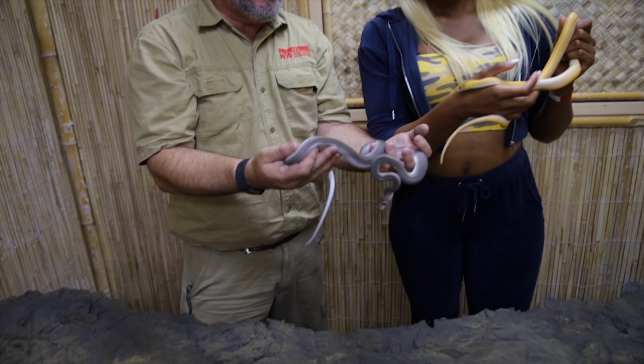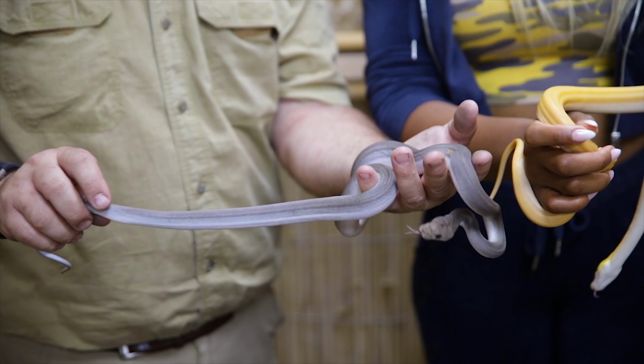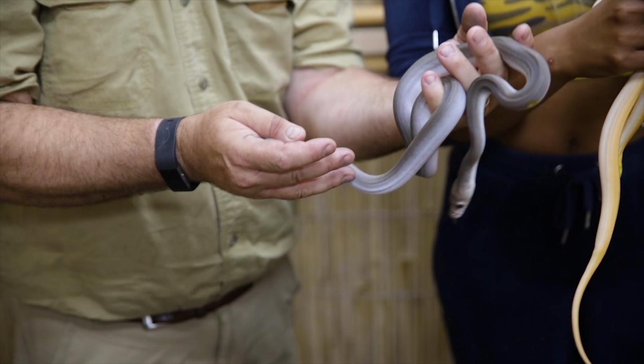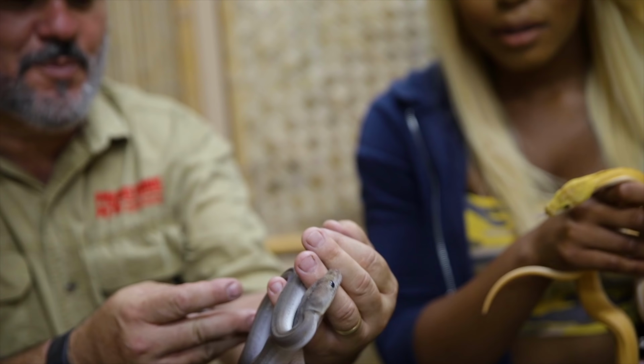And of course, all these are reticulated pythons. These guys can get 20 feet long and weigh up to 300 pounds or so. Look at the eyeballs on this one. Is that crazy? They're like jet black. Wow, yeah. They're really super black.